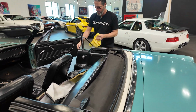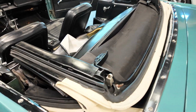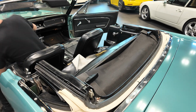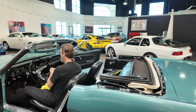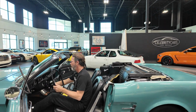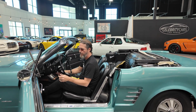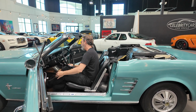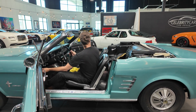Here's your convertible top. I'm gonna roll this window down. You can see the edges here where I didn't clean. Well, you don't need to show them that, Quincy. Sorry. Yeah, I missed a little bit when I was cleaning, so forgive me, folks, but it's all right. I wanna show you this top. Okay. Let's start it up. I have to remember where that button is to lift the top. Oh, here we go.